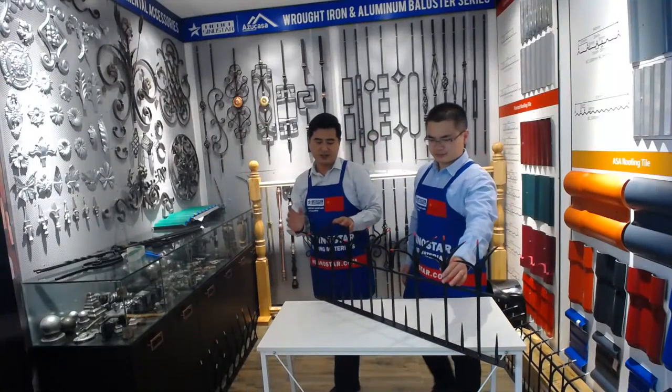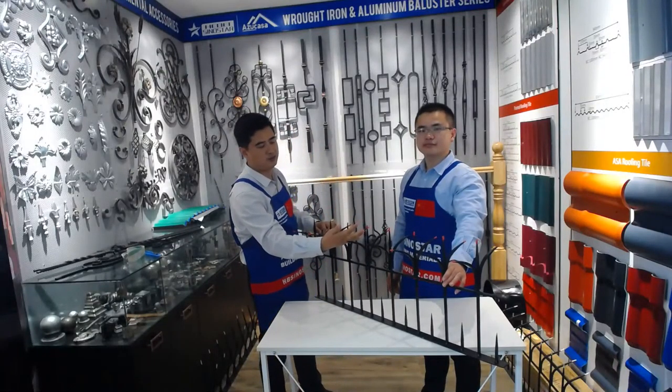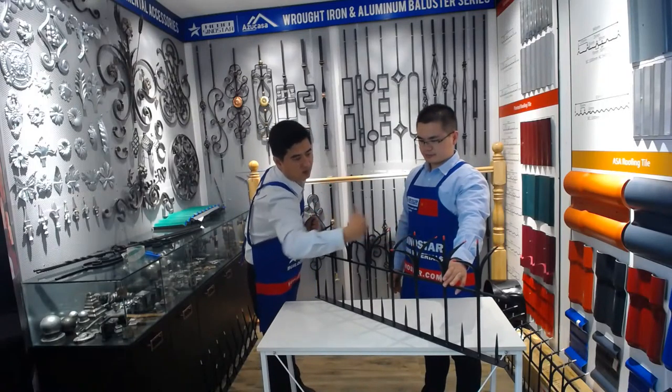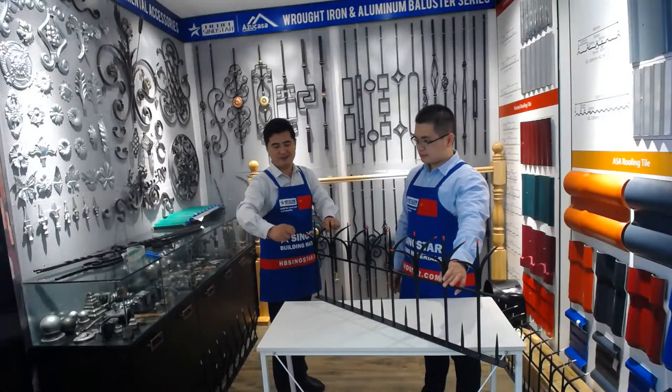Yes, this is the second type, where the material is also square bars. This type is the same as the first type, only on one side we add one more band to make the protection even better.